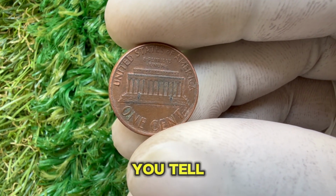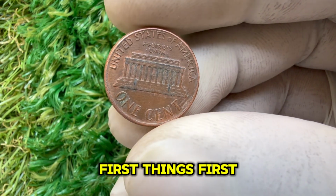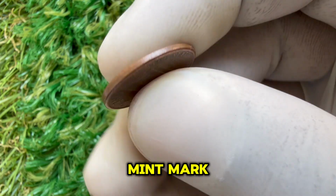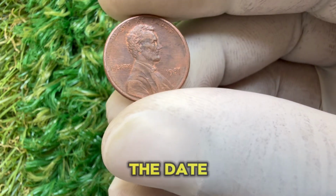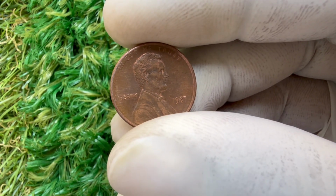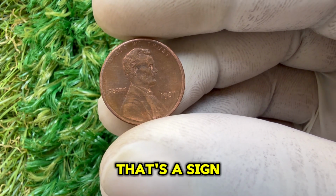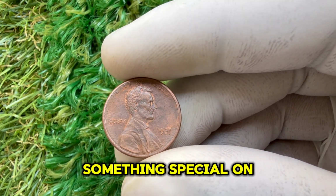So, how can you tell if you've got this rare coin in your collection? First things first, you need to look for the lack of a mint mark. This can be found just below the date on the obverse side of the penny, the side with Lincoln's portrait. If there's no P, D, or S mint mark, that's a sign you may have something special on your hands.